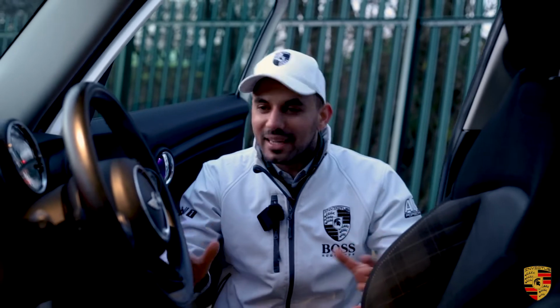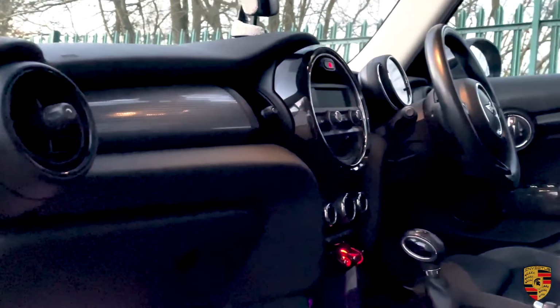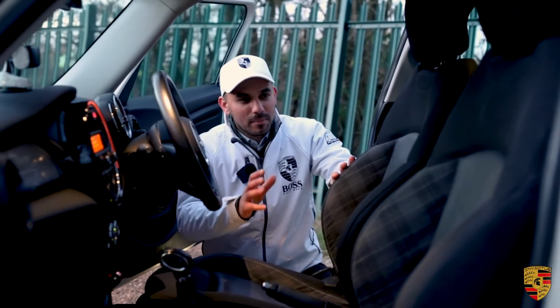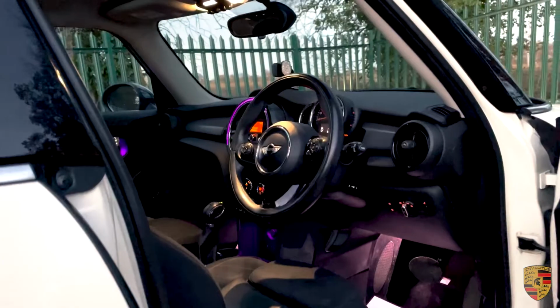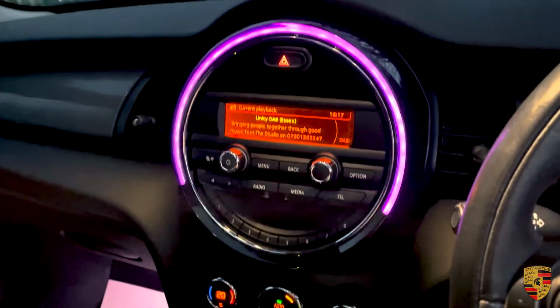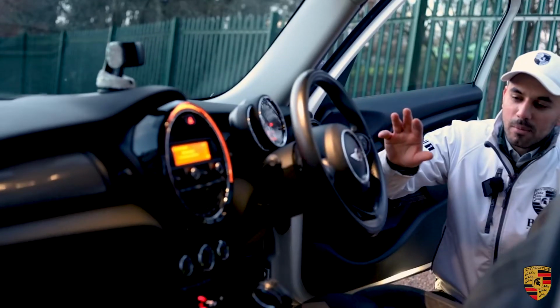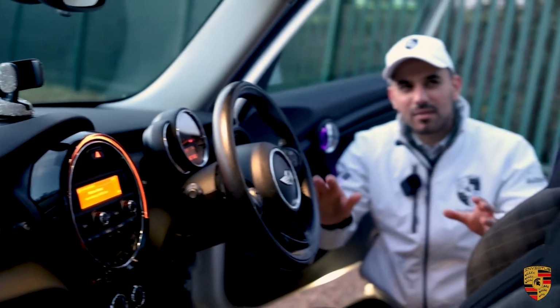In terms of the interior, this has everything you would need. This has got the excitement package from Mini as well as the chili pack. It's got the carbon black leather and fabric interior, which is the best combination. The sports leather steering wheel, which is multifunctional, digital radio with DAB, as well as having mobile Bluetooth connectivity, cruise control, and the various drive select modes.